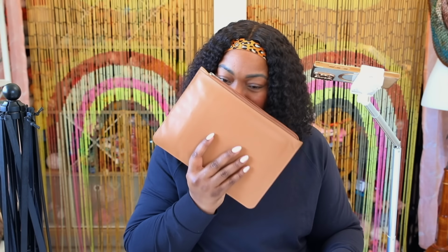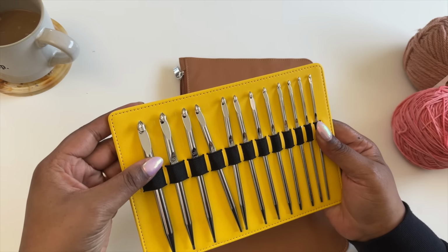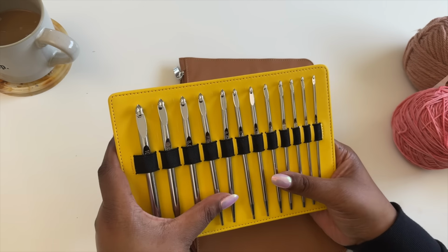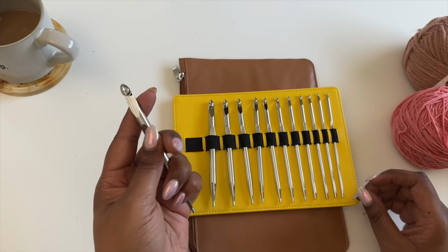Oh, it smells terrible. It just smells like it's been sitting in a warehouse for a really long time. Oh, okay, let's pull this out. Oh, wow. These actually look quite nice. I'm looking at the finish on them. It's a very high shine, so I guess that's the nickel plating. Then if I grab one of the hooks out, they're a really nice size and good length. They've got some good weight to them as well.